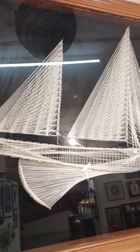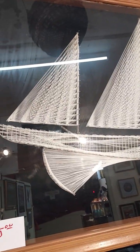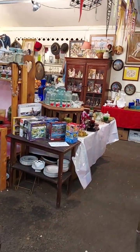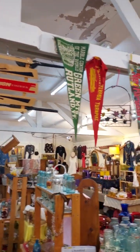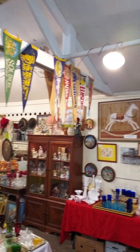It's a nice threaded piece here. It's pretty big too. This is probably 3 by 3, maybe a little larger. And one last view of our rafter section.